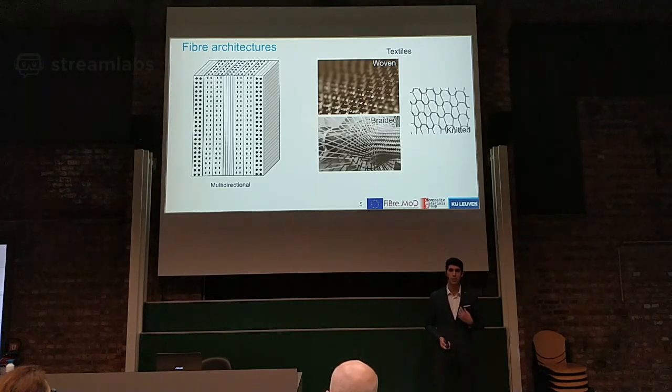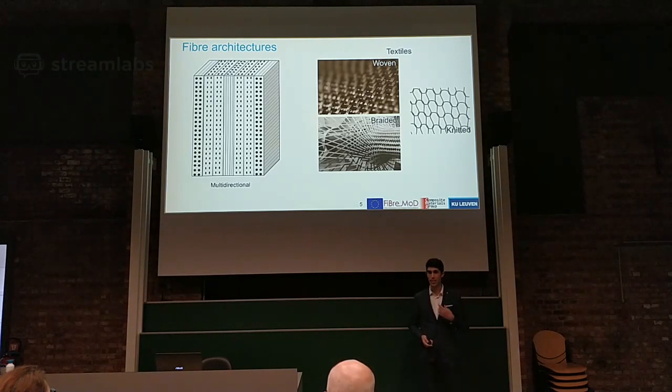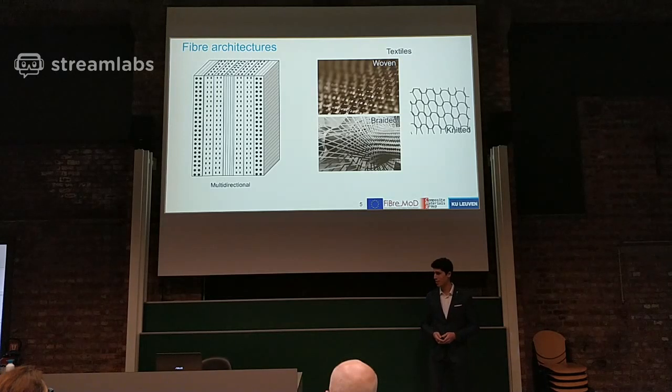So these are fibers that are arranged like our clothes, so in a textile, and then we add the matrix to it, and we get a textile composite. Now, I'm focusing here on unidirectional composites, because in any kind of composite, the fibers that trigger the final failure in tension are the fibers oriented with the loading direction.